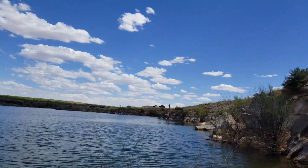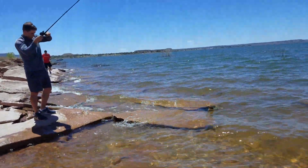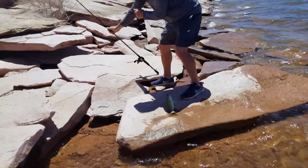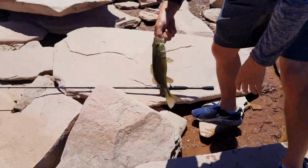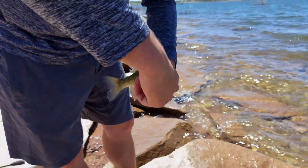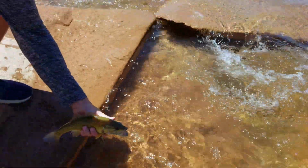Let's go. Here he is. That's a good one. Nice. Boom. There you go. Alright. See those spines sticking up? Yeah. Have you seen how guys release them like this?